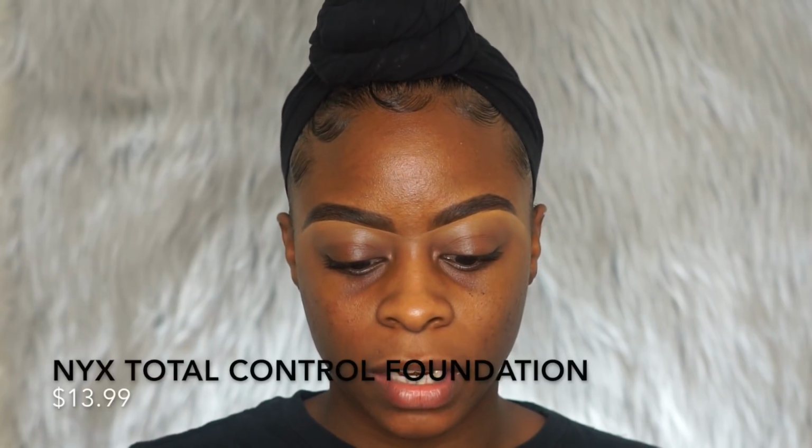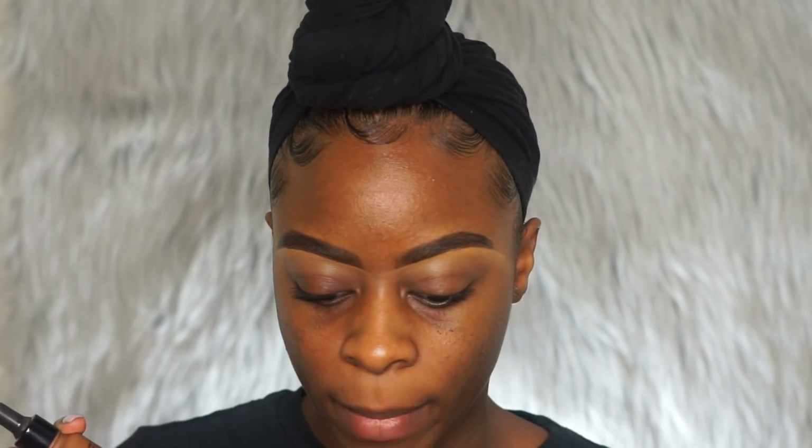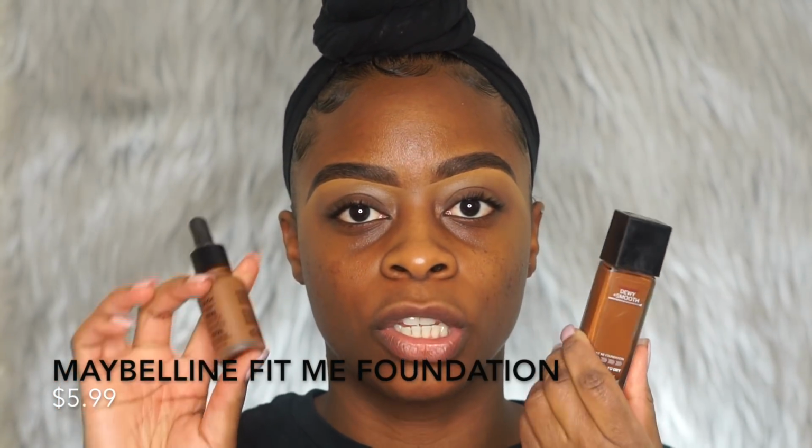So to now apply our foundation, I'm going to be applying the NYX Total Control Foundation. My shade is Mocha. I either go in between this foundation and the Maybelline Dewy Smooth Foundation. So either one will work. You can find both of these foundations at Target or Ulta. And you want to make sure that you shake it up, of course. And the cool thing about this foundation is that it comes with a little dropper. So I'm just going to apply this foundation.